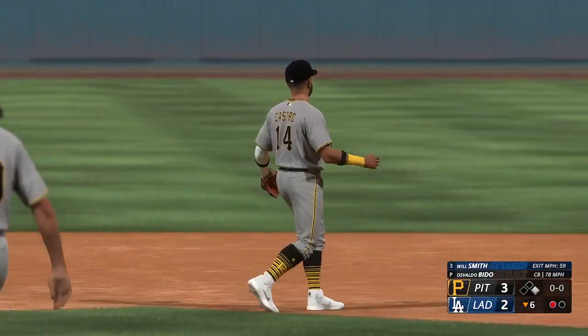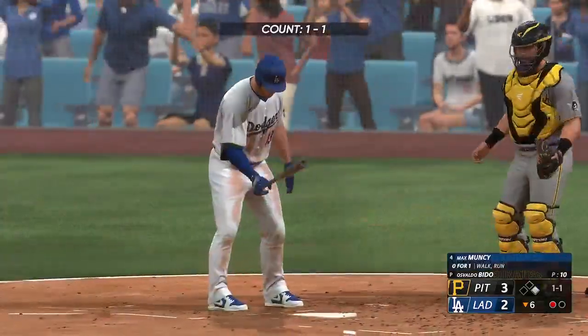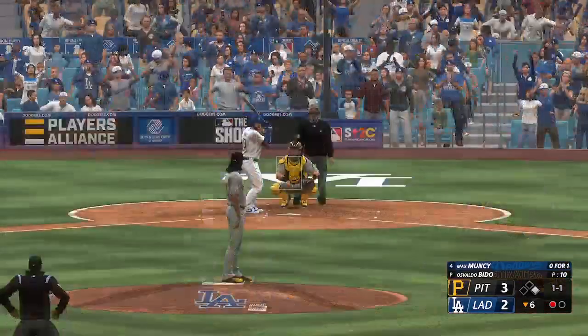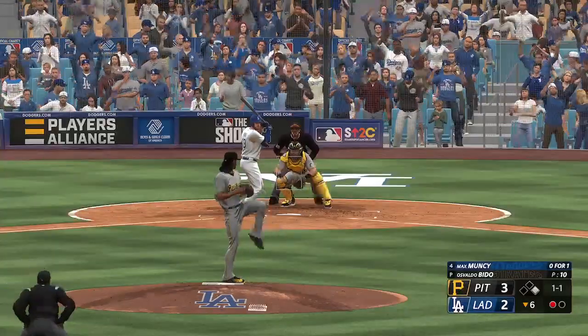Up next, Dodger third baseman, Max Muncy. Max Muncy at the dish. Definitely wants to stay out of the double play here. Ball on the ground in the infield. Should be an inning-ending double play. The 1-1.